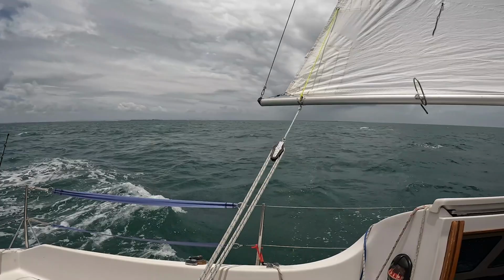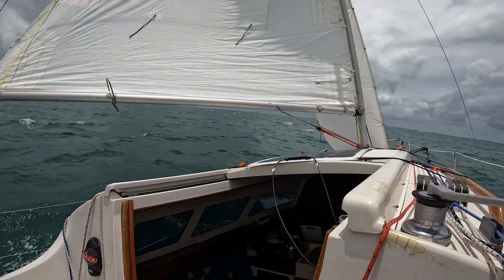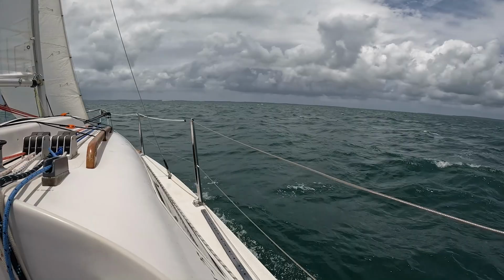Yeah, the conditions aren't bad really. Probably a good 15 knots. Bit of chop, but we haven't been wet yet, have we? So pretty comfortable.